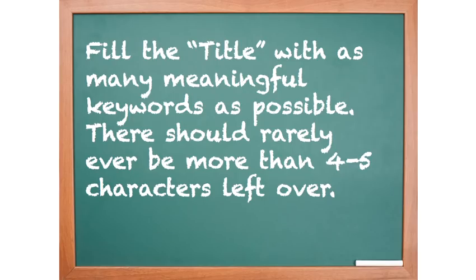Titles. We always fill the title with as many meaningful keywords as possible. There should rarely be more than 4 to 5 characters left over. eBay says to do this.